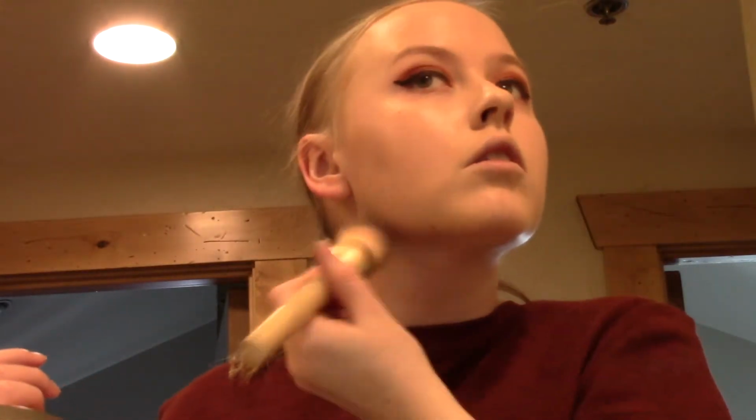I find it gives the same finish as the Too Faced Born This Way foundation, but Too Faced Born This Way is really thick in comparison to this. It's really comfortable. The only problem I have with it is that it has a smell.